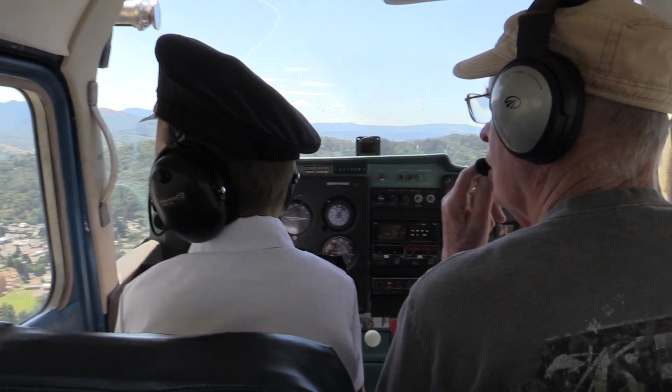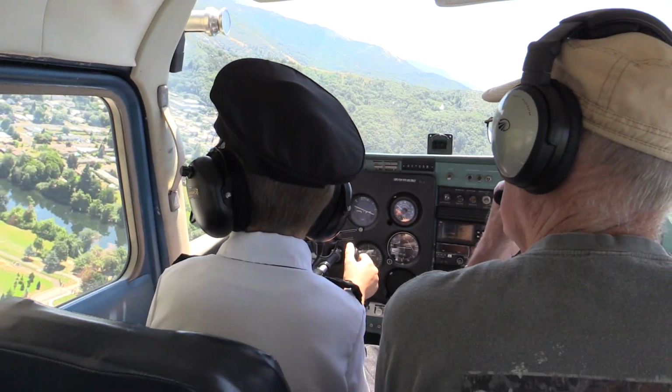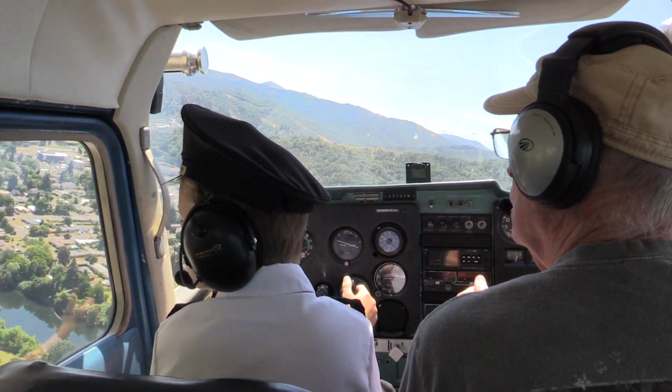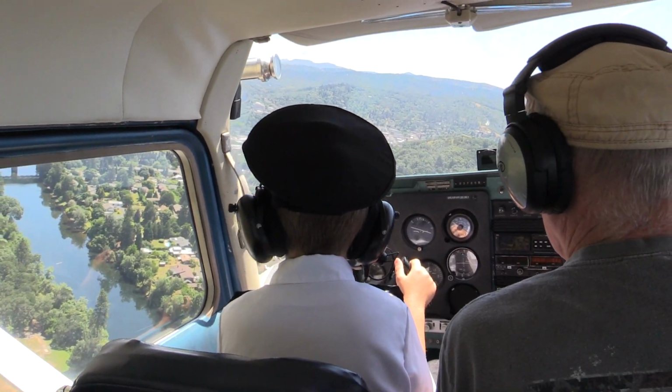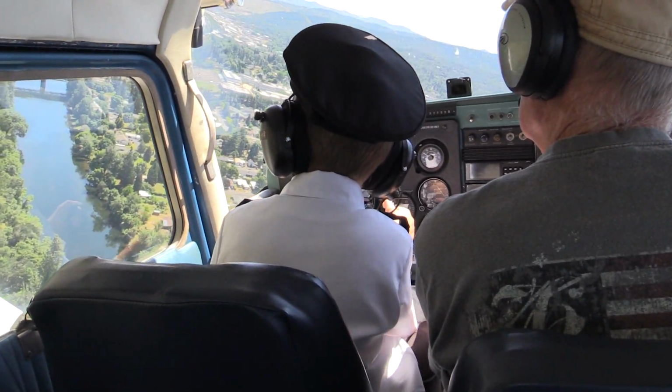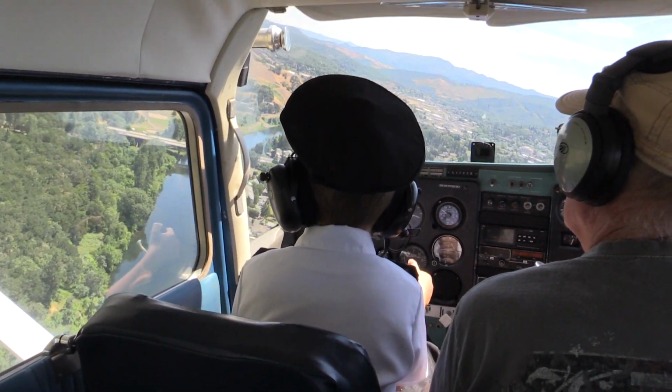Cessna 3765, no turning base, 34 Roseburg. And Roseburg traffic, Bonanza 2046 Zulu is on the long left 45 for 34.